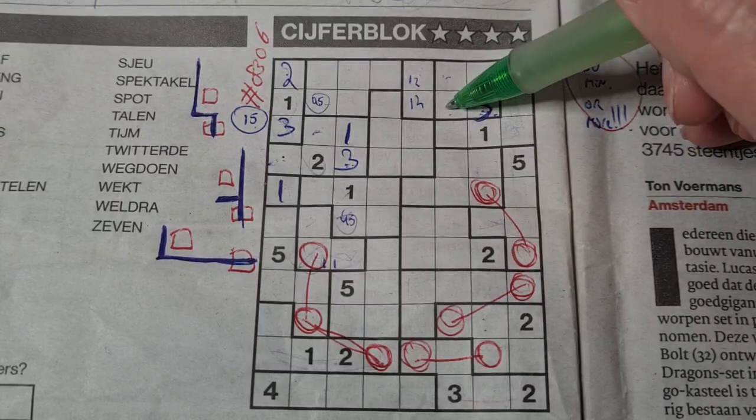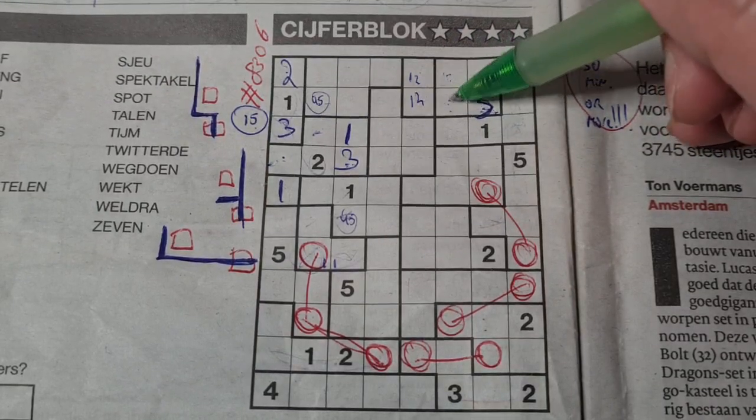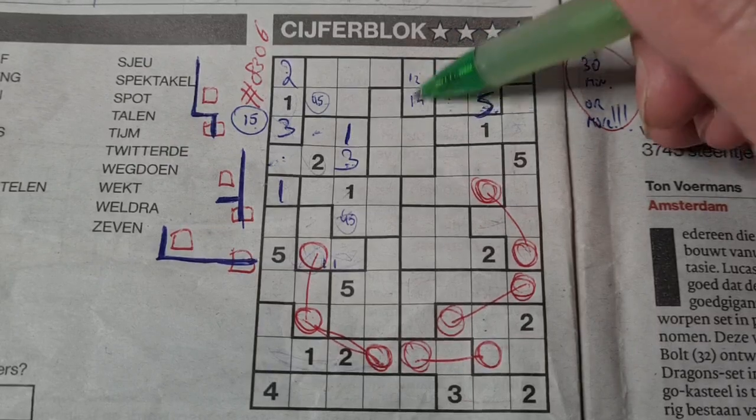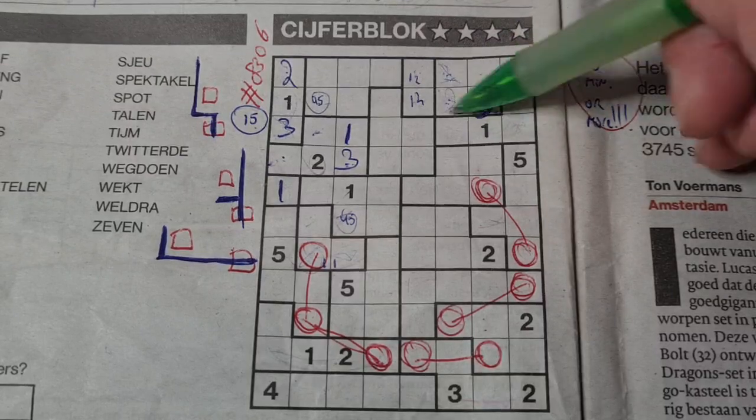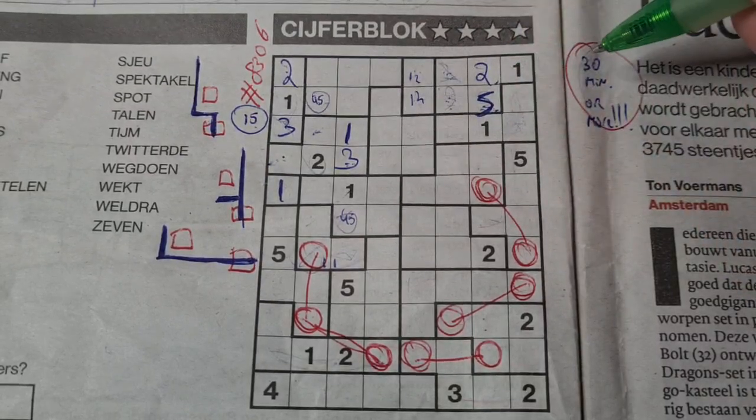These 2 boxes can be a 2. We have a double 2 there. If I place 2 here or here, I cannot fill any 2 in one of those 2 boxes. So here cannot be a 2. So 1 box left for the 2 in this area. Should be there.